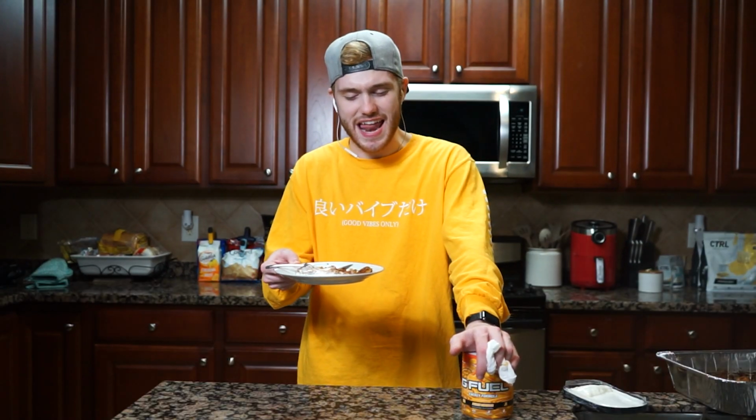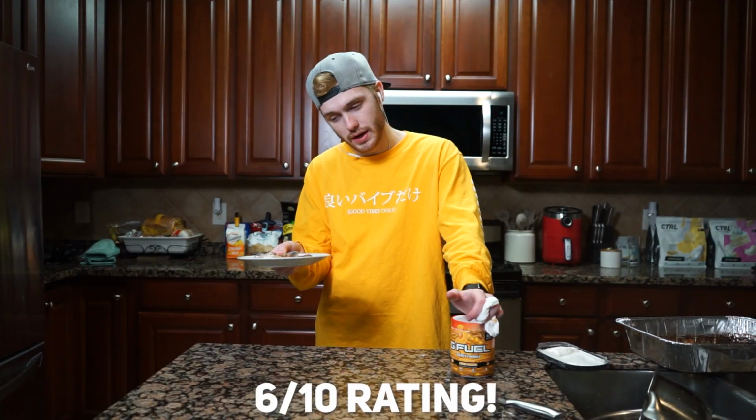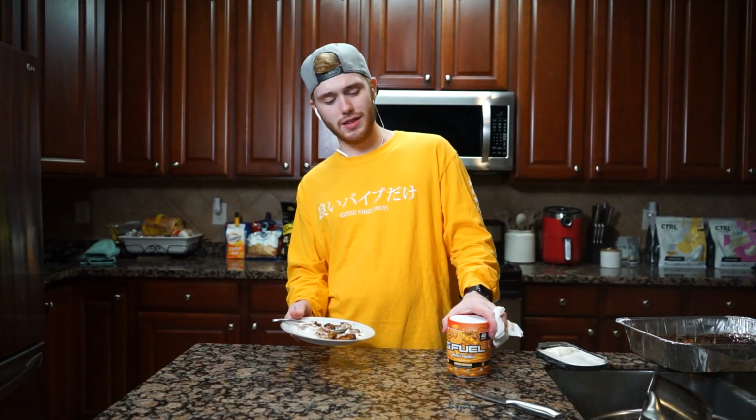If I were to do anything different, I think I would have less butter, a lot less butter, and maybe like half the amount of salt that I used this time. I think out of 10, I would personally give this like a 6, not my go-to dessert, but for what it is and my first time trying it and it being a little burnt with too much butter, 6 is pretty decent in my opinion. Try it out, let me know what you guys think.